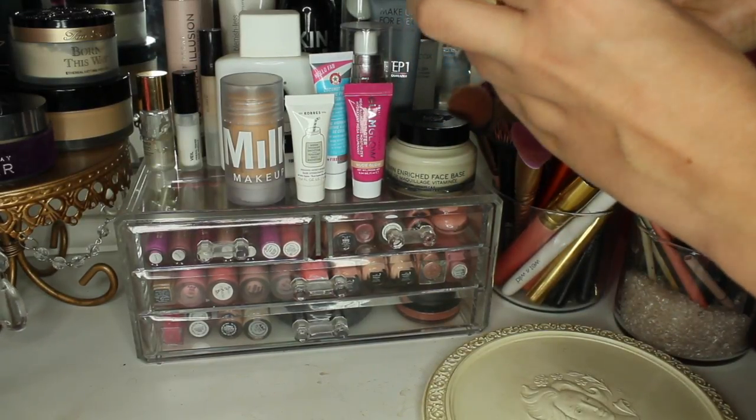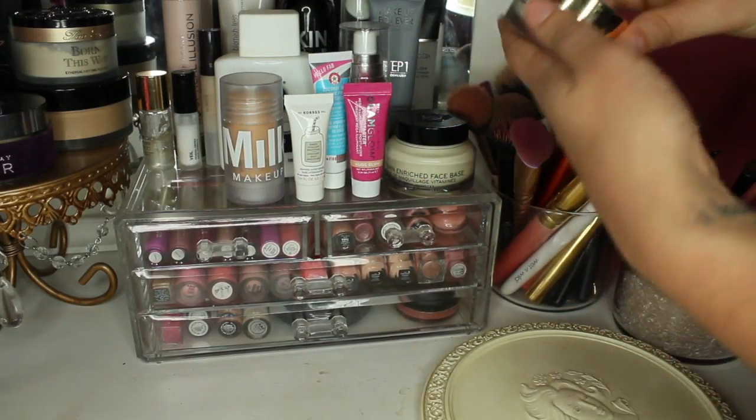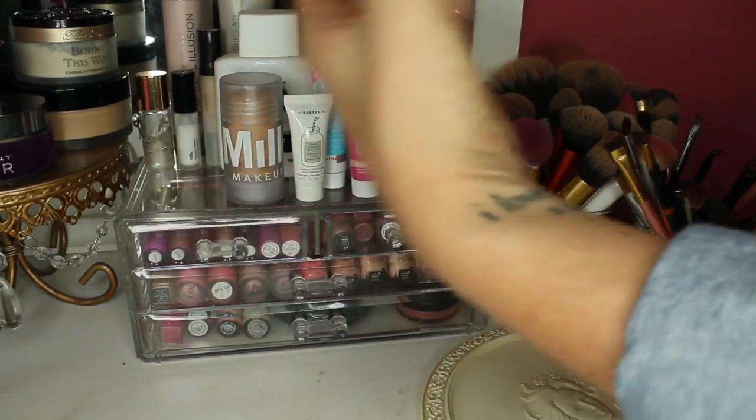The Tarte Clean Slate Timeless Smoothing Primer. This really does smooth out anything. It's such a thick primer, and I like to put the remainder underneath my eyes.